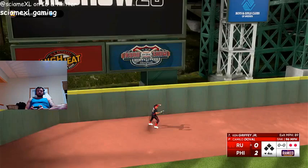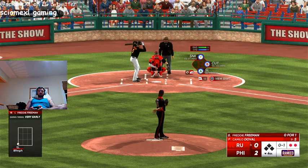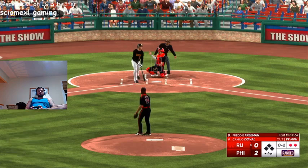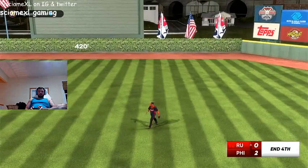Freddie Freeman up to the dish. Struck out swinging his first time. That one's in there, 0-1. Chris, how about Freddie Freeman and the career that he has delivered? He's turned into one of the better all-around hitters and a really good defender at first base. Line drive. And Freeman is retired. And that'll do it.